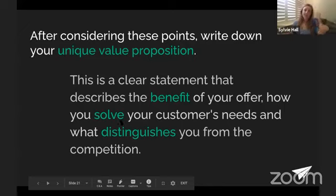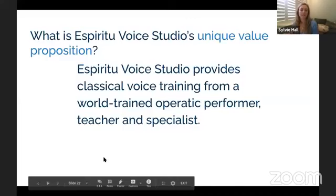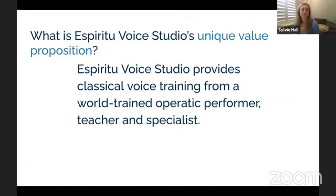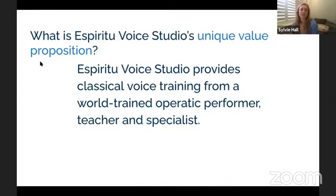So after considering these points, you need to write down your unique value proposition. This is a clear statement that describes the benefit of your offer, how you solve your customers' needs, and what distinguishes you from the competition. So for the Espiritu Voice Studio's unique value proposition, we said, Espiritu Voice Studio provides classical voice training from a world-trained operatic performer, teacher, and specialist. Do you feel like this sums it up, or is there something else that you would add later?